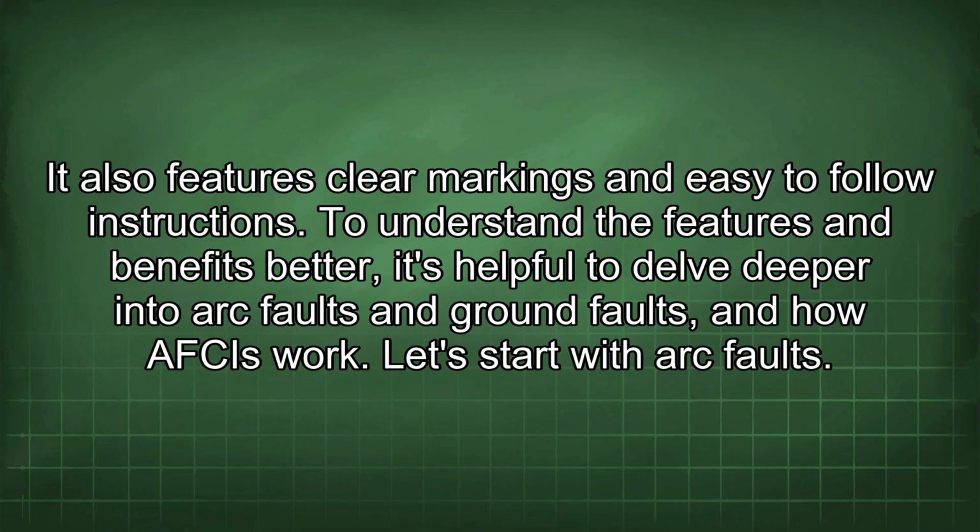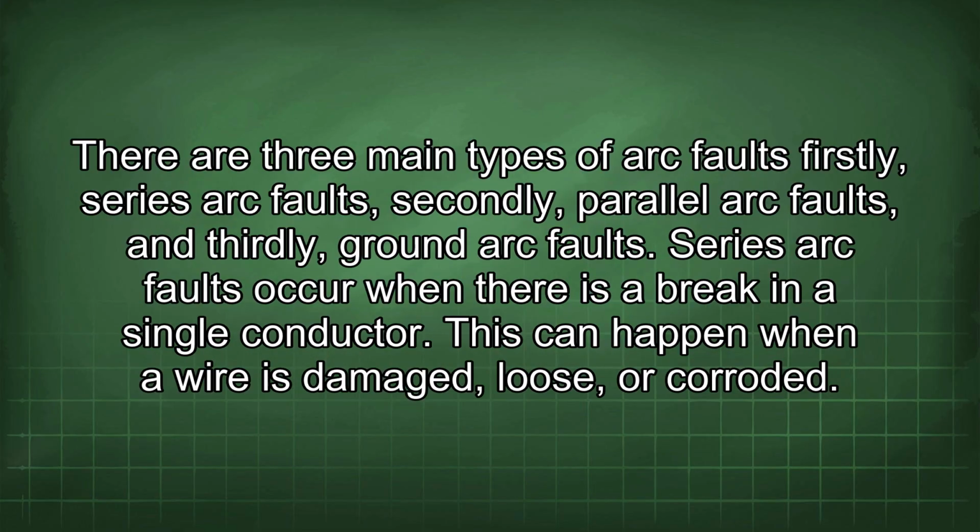To understand the features and benefits better, it's helpful to delve deeper into arc faults and ground faults, and how AFCIs work. Let's start with arc faults. There are three main types of arc faults. Firstly, series arc faults. Secondly, parallel arc faults. And thirdly, ground arc faults.